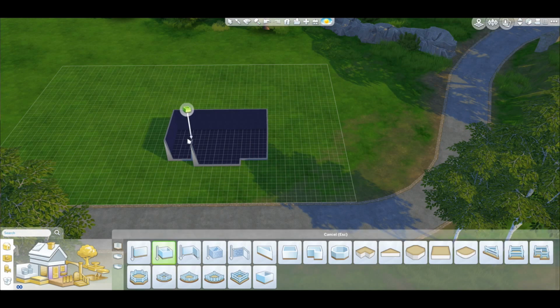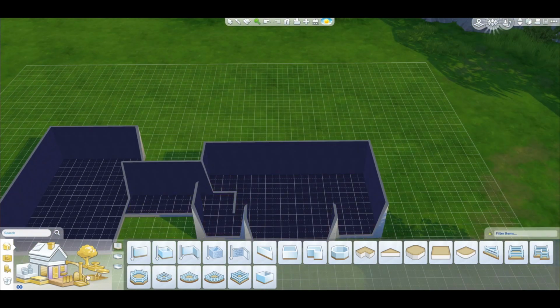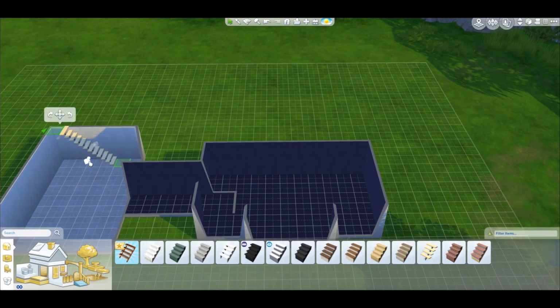So in this video, I was going for a modern home that's got a centre garden which can be seen from every room in the ground floor.